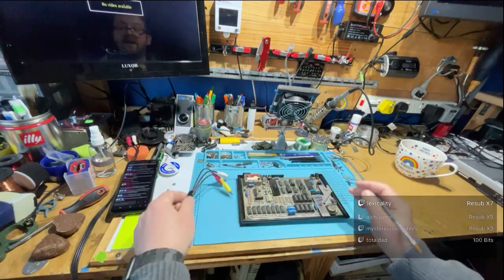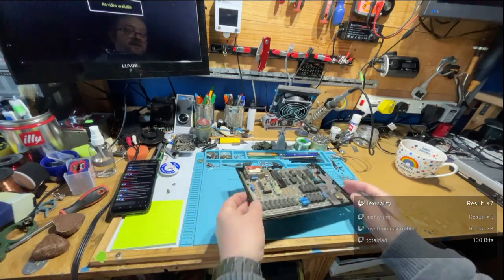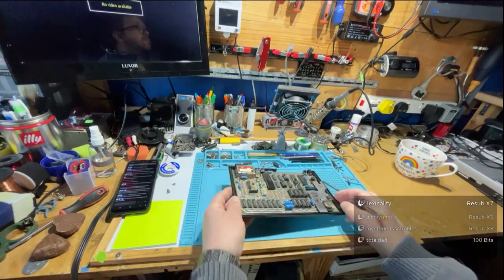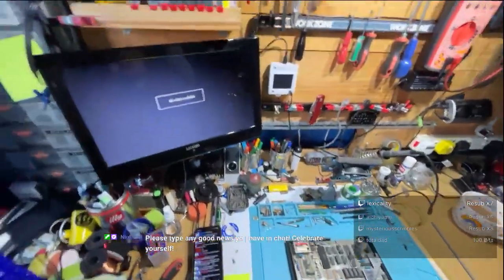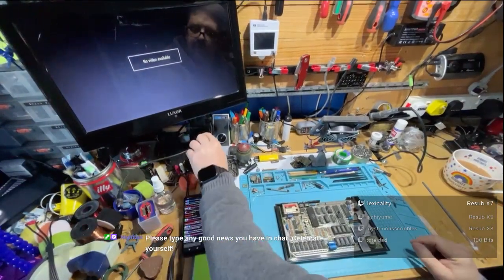It runs a ULA in emulation pretty much, which is very clever. But yeah, this one hasn't been composite modded, so this one is still outputting radio. This one's still making out that it's a TV station. So what we need to do is change a couple of cables on the desk, which I'm going to do whilst trying not to bonk into the camera.